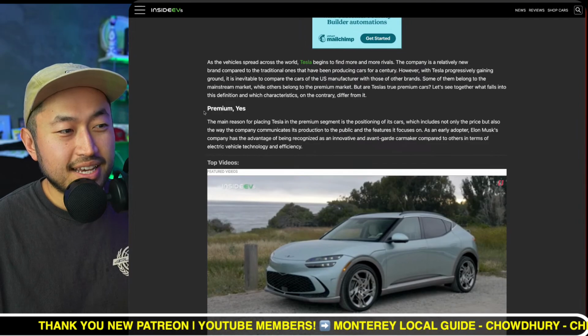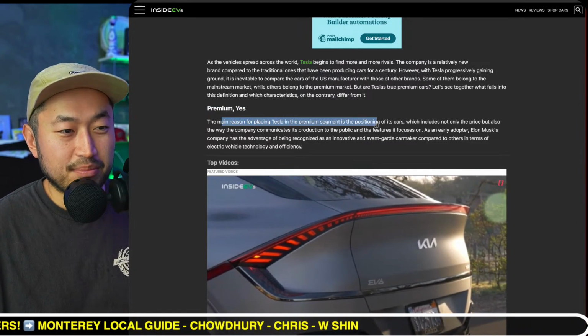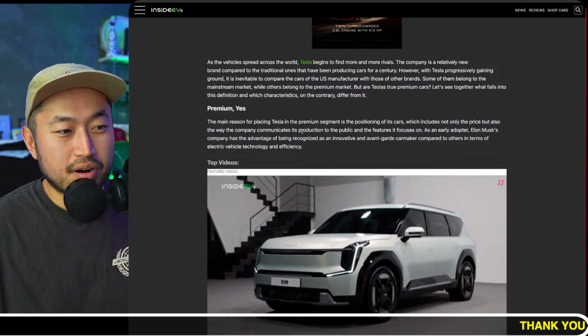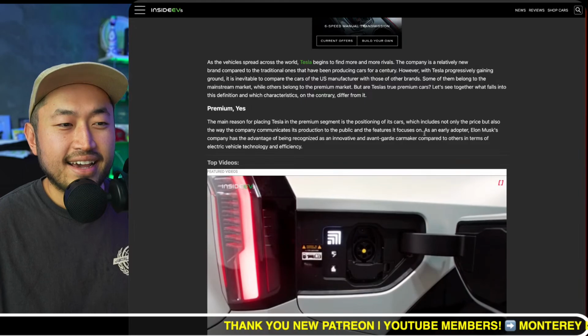But taking a look, so premium, yes, the main reason for placing Tesla in the premium segment is the positioning of the cars, which not only includes the price, but also the way the company communicates its production to the public and the features it focuses on. Interesting.